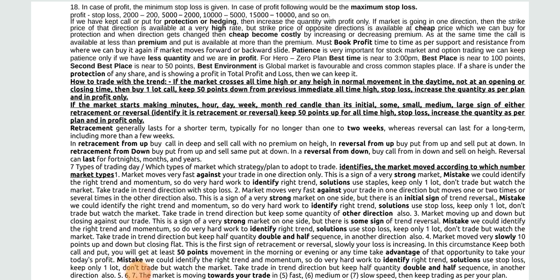In case of profit, the minimum stop loss is given. In case of profit, the following would be the minimum stop loss. Profit and stop loss: 2,000 and 200, 5,000 and 2,000, 10,000 and 5,000, 15,000 and 10,000, and so on. If we have kept a call or put for protection or hedging, then increase the quantity with profit only.